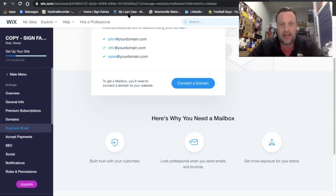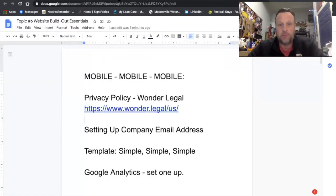Let's go back to that document because I want to be super passionate about it. Simple, simple, simple. Not only from a template standpoint, but from a pre-game build out of your website. Just understand these concepts and you'll be good to go, because when you get into building your website, if you don't have this knowledge, it's going to bite you later.